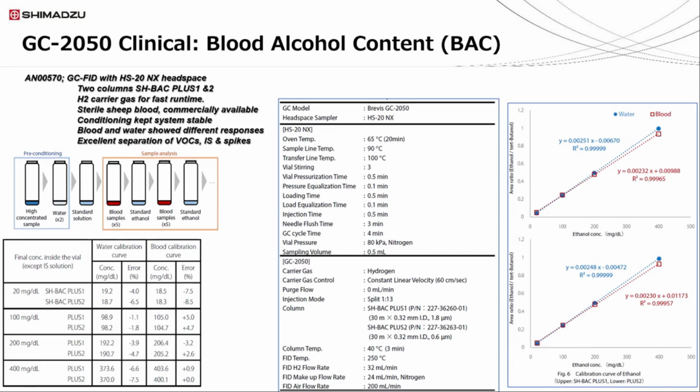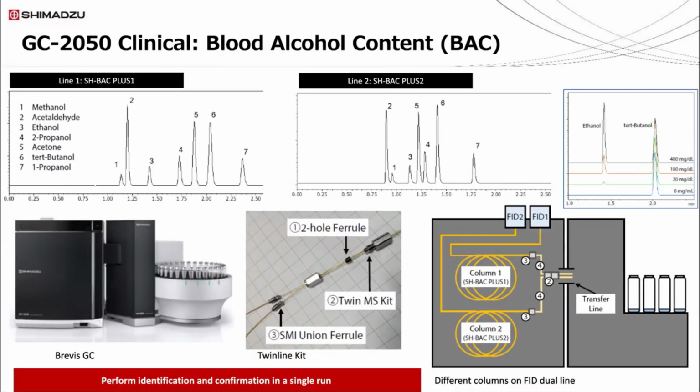We see also that preconditioning the system with high concentrated sample and checking for carryover, as shown here, produced a stable system with good repeatability and linearity. Simultaneous dual-line analysis for ethanol with good separation of VOCs was possible using the SH-BAC +1 and +2 columns, with separation of 7 VOCs shown in the middle of the slide. Also critical to this method was the tertiary butyl alcohol internal standard versus ethanol in concentrations of 0, 10, 100, and 400 milligrams per deciliter.